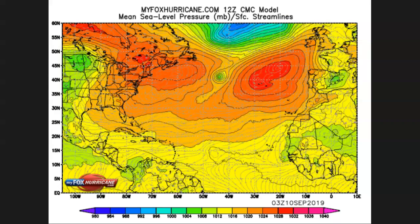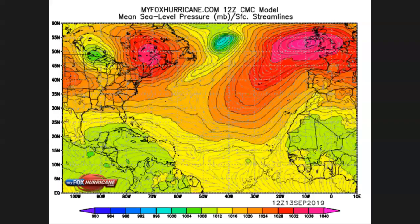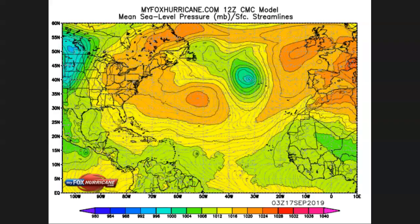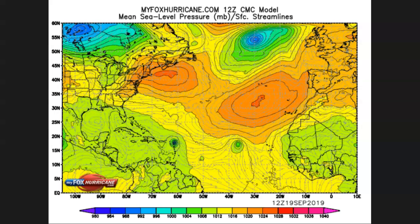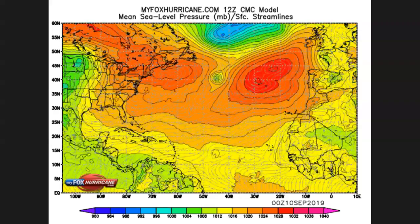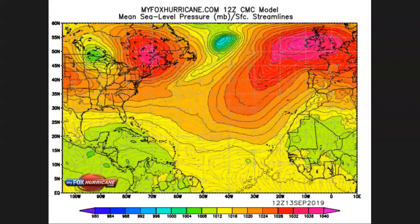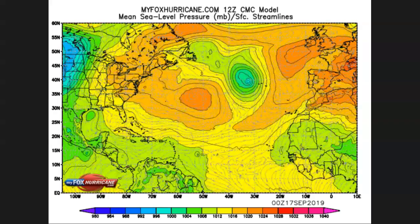Now, guys, if we take a look at the Canadian model, you can see both storms in the center. Gabriel's just pulled out between 2 high-pressure systems. You see it in the orange. Then the Disturbance number 1 on September the 19th is over the Windward Islands, and the system behind it is forming in the central Atlantic. Check this out.